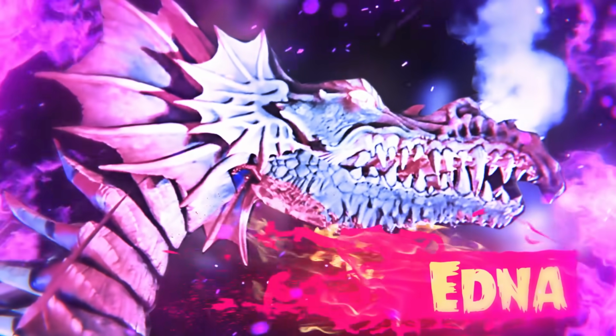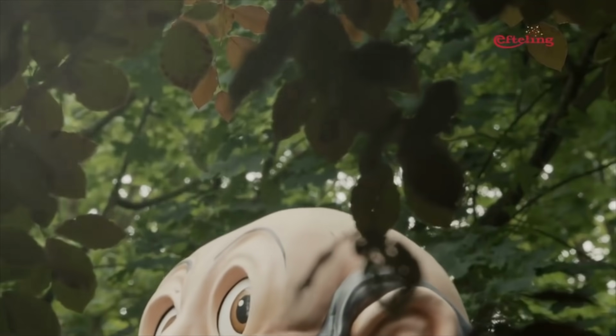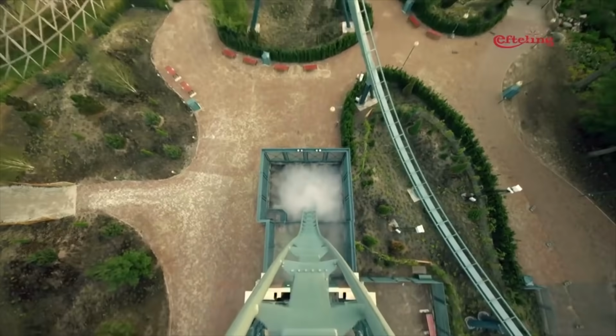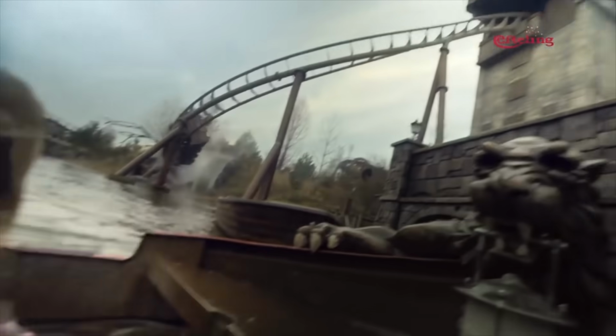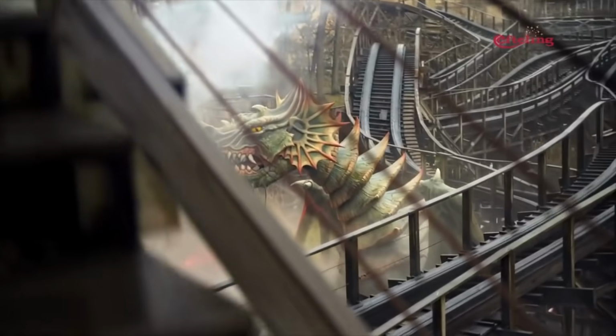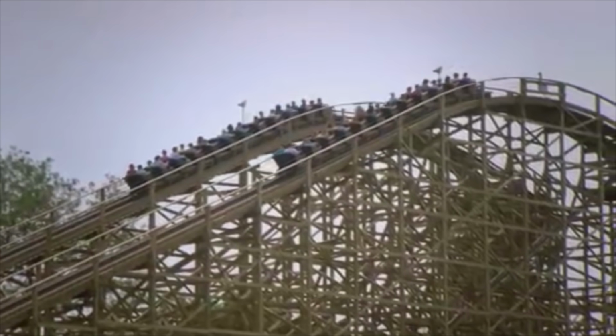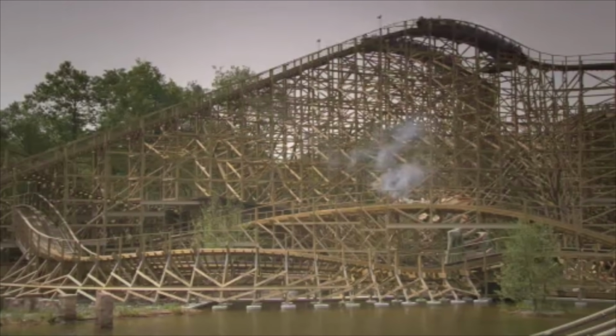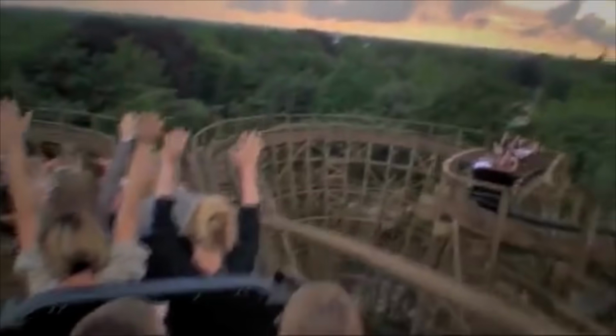Edna, George, and the Dragon, Efteling. Efteling is one of the best theme parks in the world, and one of the many reasons for this is because it has a huge diversity of different attractions. It has multiple roller coasters, and one of these fantastic roller coasters is the George and the Dragon roller coaster. This coaster has 2 tracks of 810 meters in which 2 trains, water and fire, compete against each other simultaneously. The track was designed in consultation with Efteling by the American company Great Coasters International Inc.